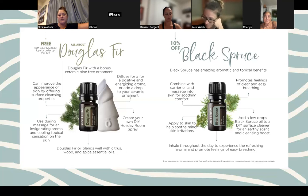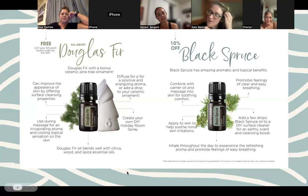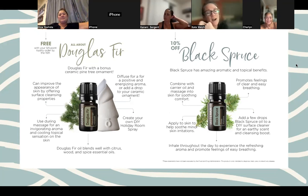10% off is black spruce. So another fir oil. Again, great for massage. I feel like this is one of Kate's. Kate, you kind of love black spruce, don't you? Is it black spruce? Yeah. I don't love all the fir, woodsy smelling oils, but this is my favorite. I don't know if it's combined with the story about how we source it too, how it's so sustainable. However, the smell of it is so nice. Diffusing it alone is great. I love it.